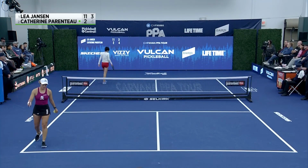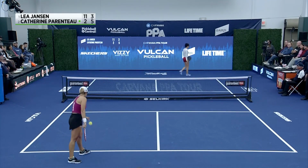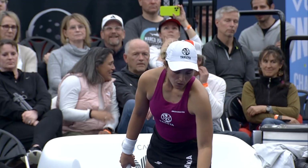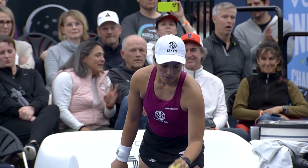Point. Leah Jansen thought that ball was going out of bounds. Hesitated. Looked like it would off the paddle, and then it just sort of died in midair and stayed in. 5-3.